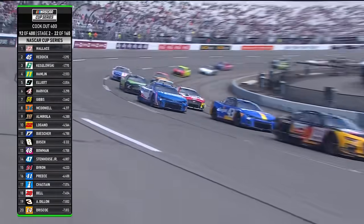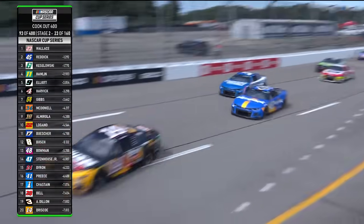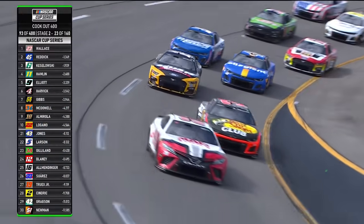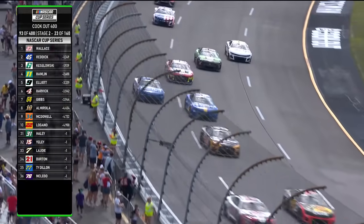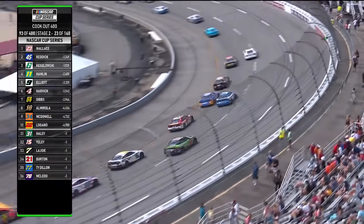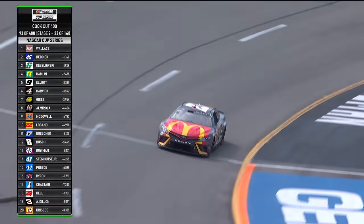Truex has been banging doors with the 99 of Suarez. They were beating on each other hard off turn 4. A lot of contact here back in the pack. The racing back here in the back half of the field is more intense than what you see out front. These people are back here panicking, trying not to lose spots, because they know the further they fade to the rear, the more at risk they are of going a lap down and losing control of this race entirely. The fight for position in the middle of the pack is heating up. Bubba Wallace, though, out in front.